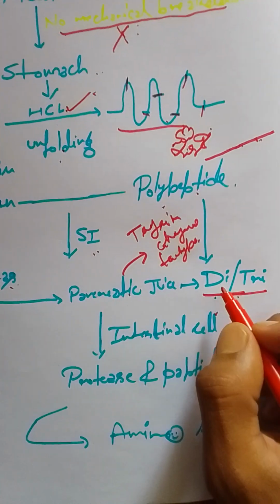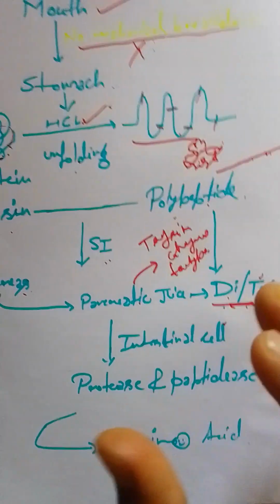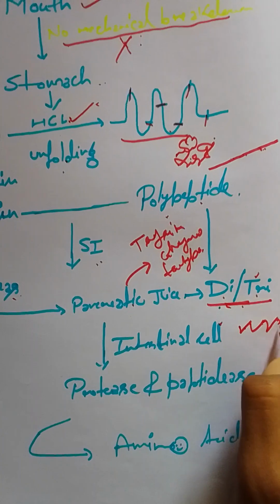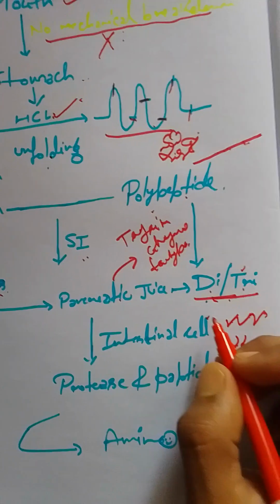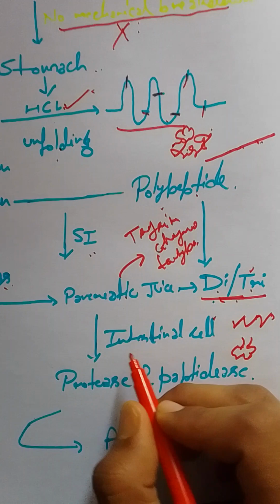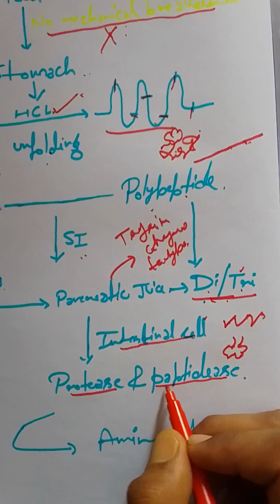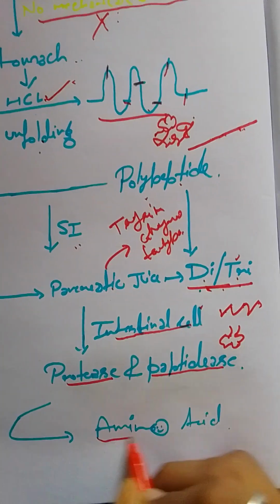After changing into dipeptides and tripeptides, the proteins enter the intestinal cells. We all know that in our intestine villi are present. They work to absorb that protein. In the villi intestinal cell, other enzymes are released called protease and peptidase. They change the dipeptides and tripeptides into single amino acids.